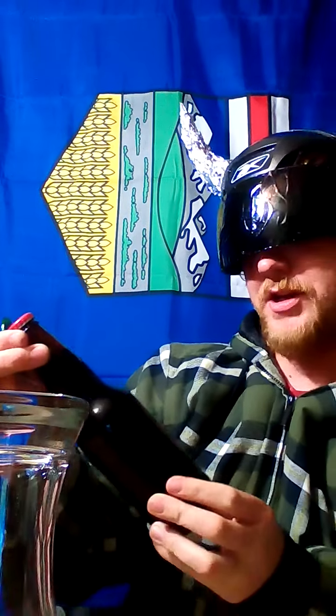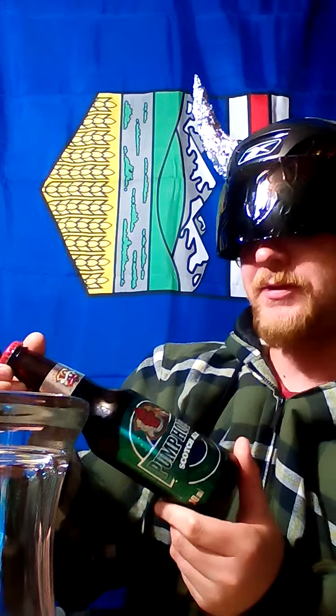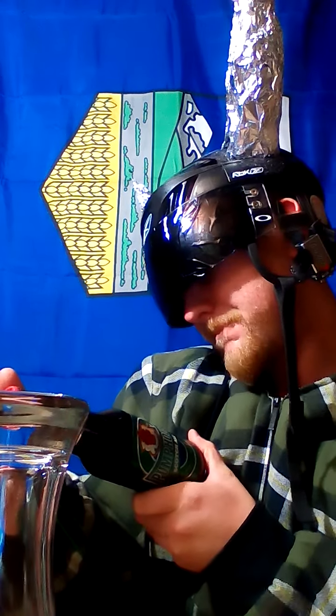Alright. This is their Scotch Ale at 4.8% alcohol by volume. These guys are out of Moncton, New Brunswick, I believe. Yep, Canada. So, I've done their cream ale. Oh yeah, their Fire Chiefs Red Ale, sorry.